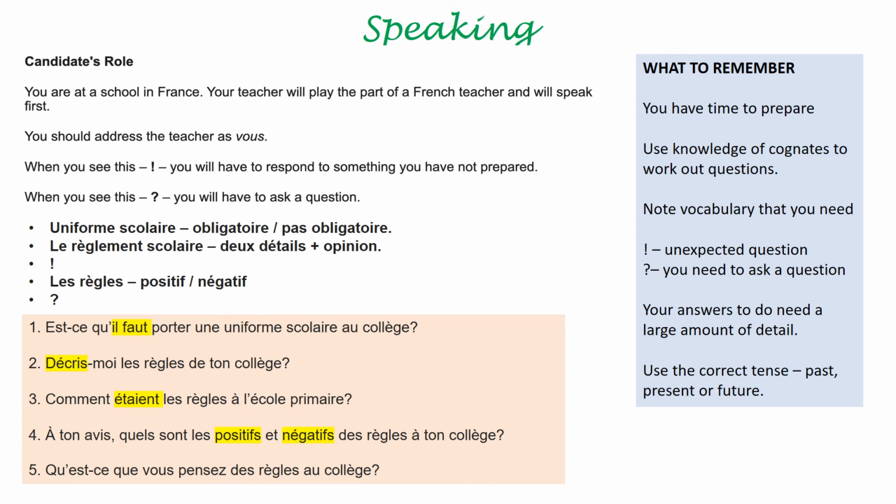When you see the exclamation mark, you have to answer something you haven't prepared. And when you see the question mark, you need to ask a question yourself. But everything else you will be able to prepare for. And it's important to remember that you have time to prepare. Look at the bullet points that they will give you, and you should be able to work out some of the vocabulary you will need in order to answer the question.